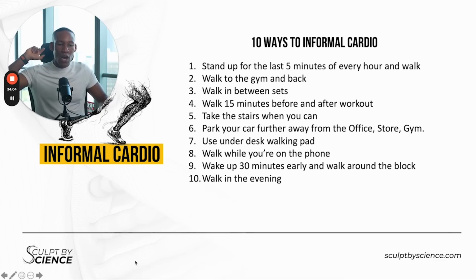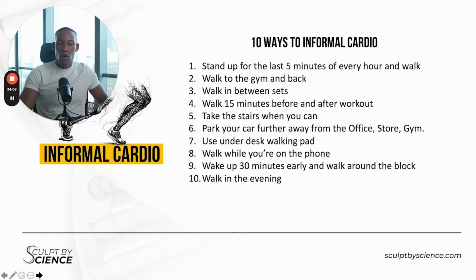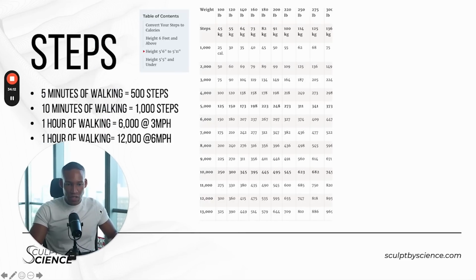Take the stairs when you can. Park further from the gym, the office. Use an under the desk walking pad like I'm showing you. Walk while you're on the phone. Wake up 30 minutes before you go to work to get some steps. Walk in the evening. This is why getting steps is so important, right?